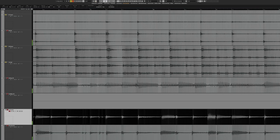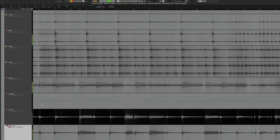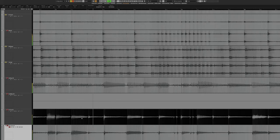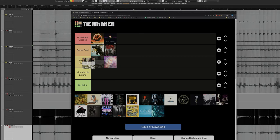Makes these left and right, hear them a little bit better. Yeah, you can feel that is almost completely intact. Maybe there's some cuts here and there. But this one's gonna have a lot of feel. That one's pretty feelsy compared to Arch Echo. I think they're edited about the same.